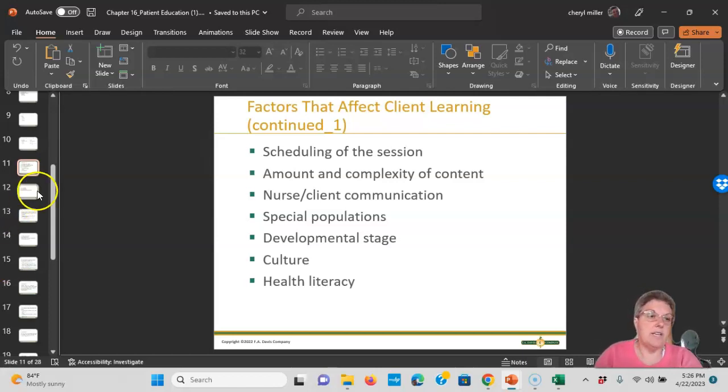The health literacy, again, if you know that the patient has a literacy level of 3rd grade, you're not going to bring Medscape.com's article. Okay, so keep the education to the level of the learner. We typically say that's 6th grade reading level.